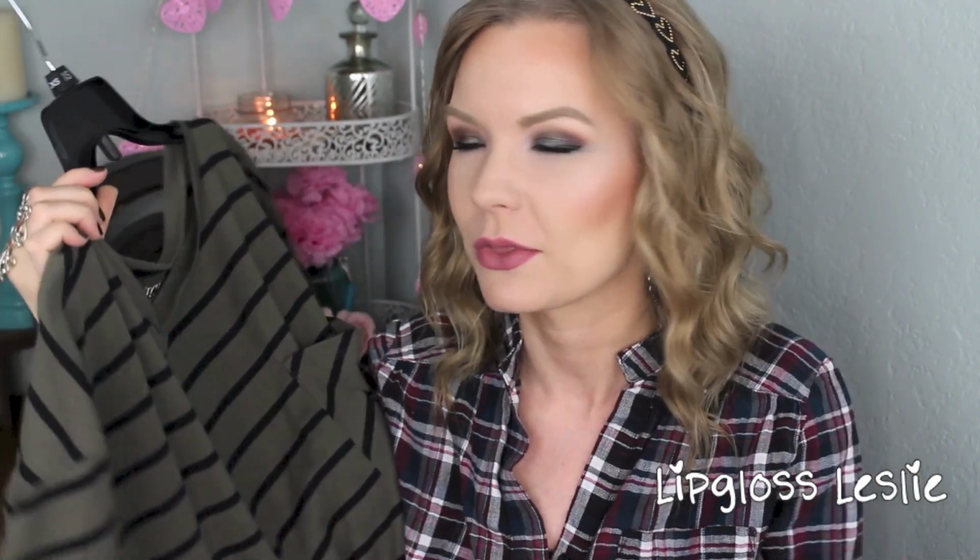So it kind of depends on what mood you're in, what your price range is, and just what you're feeling like going for that day. So anyway, as far as pricing for shirts, I typically like to pay around $3 or $4, unless I'm at a Plato's Closet. Then I know that I'm going to be paying a little bit more. But anyway, I got this striped shirt and I really like it.